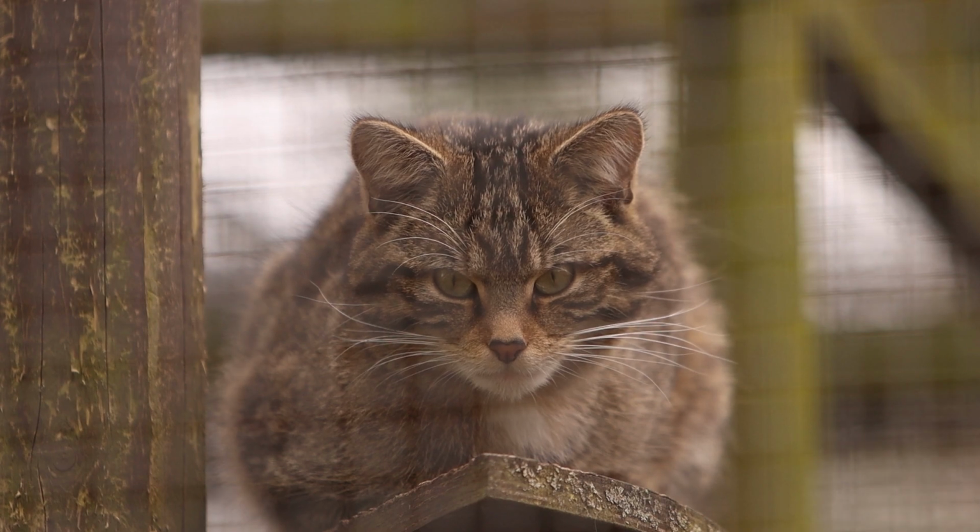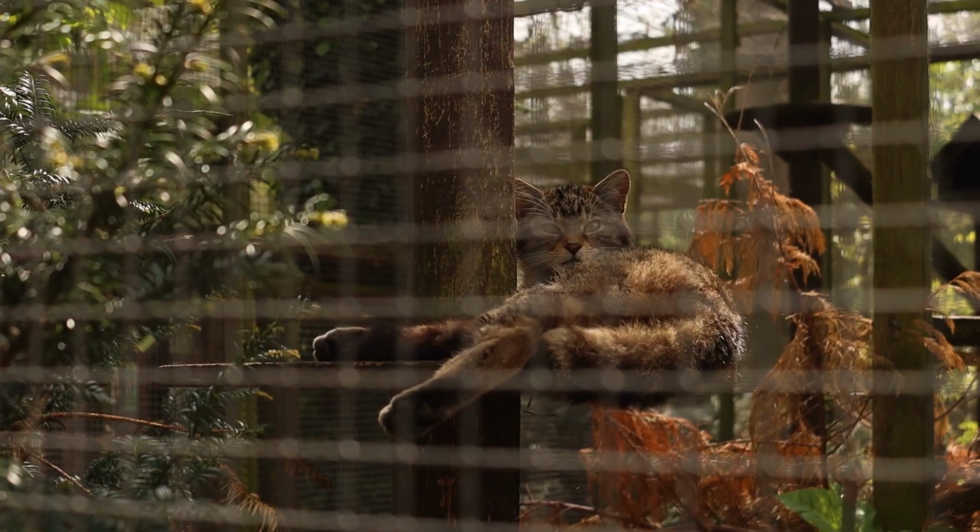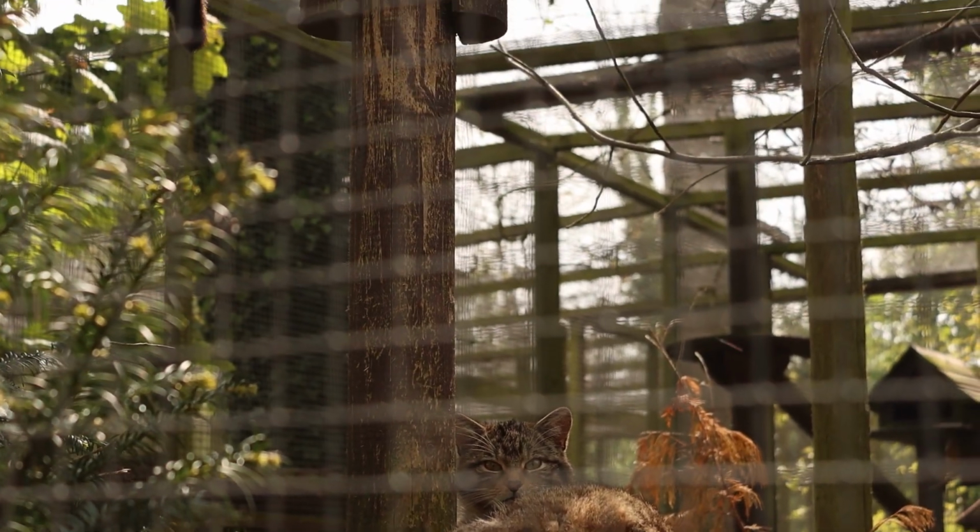With the Scottish wildcats, moving them on to maybe a semi-wild state or the wild will be beneficial for the breeding programme. So they're going to be moving on soon, hopefully. We'll be able to introduce Raymond and Canna back together, and then hopefully, fingers crossed, next year we'll breed again.